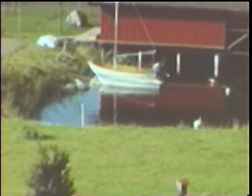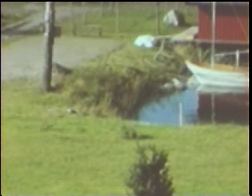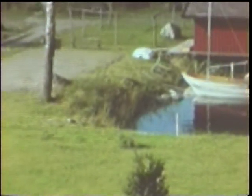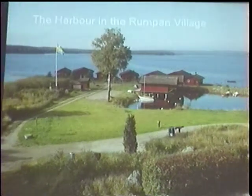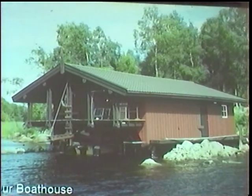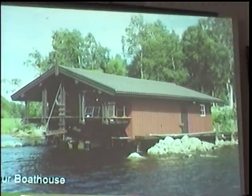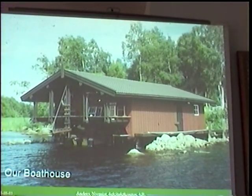Yeah, next. So this is the harbor, and all the people living in the village have a possibility to build a boathouse. And the inspiration for this village is the old fishermen's villages in Sweden. Most of them were built during the 16th or 17th century. And this is our boathouse, and I used to invite all those who are passing by. So when you are in Sweden, come and sit on our veranda. Where in Sweden? In the northern part of Sweden, close to Sundsvall, if you know. And we can have dinner together on this balcony.